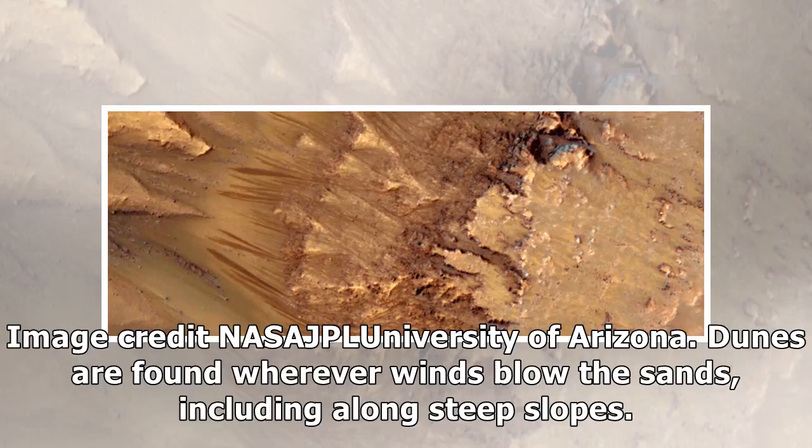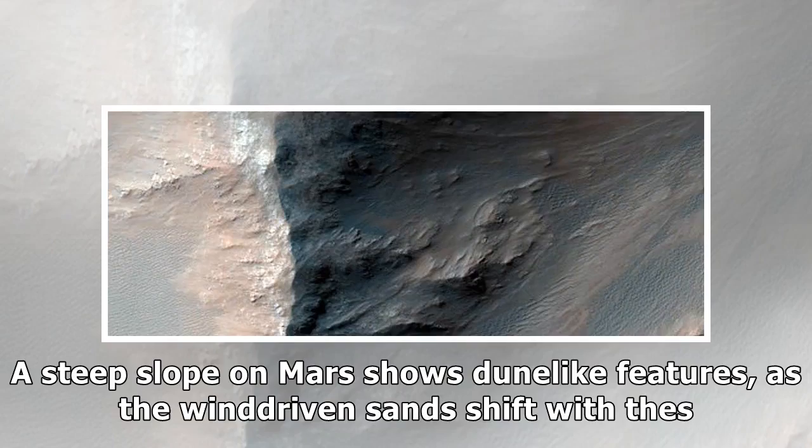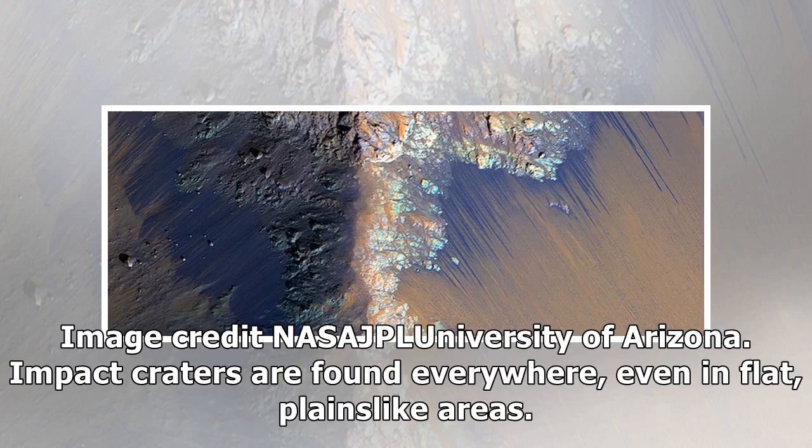Dunes are found wherever winds blow the sands, including along steep slopes. A steep slope on Mars shows dune-like features, as the wind-driven sands shift with these. Image credit NASA University of Arizona.